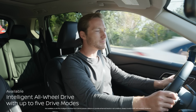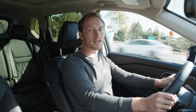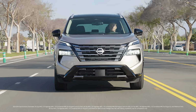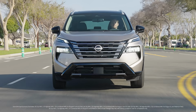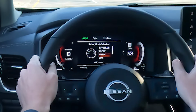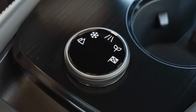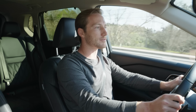Let's talk about all-wheel drive. You might be thinking it's just for rain or snow, and of course it's great for that, but it also shines in the sun. Rogue's all-wheel drive stays in two-wheel drive until you really need it to help maximize fuel efficiency. On all-wheel drive models like this Platinum, you get 5 drive modes to select from and this really nice control to dial it in. Your mode shows up in your gauges, so it's easy to keep track of.